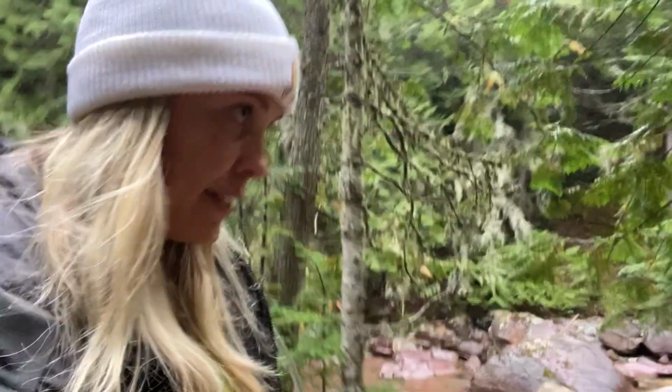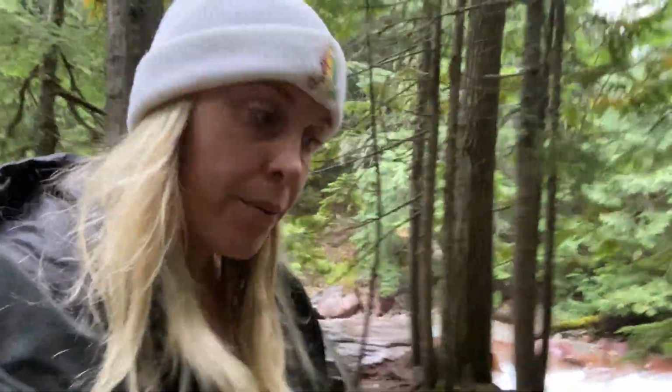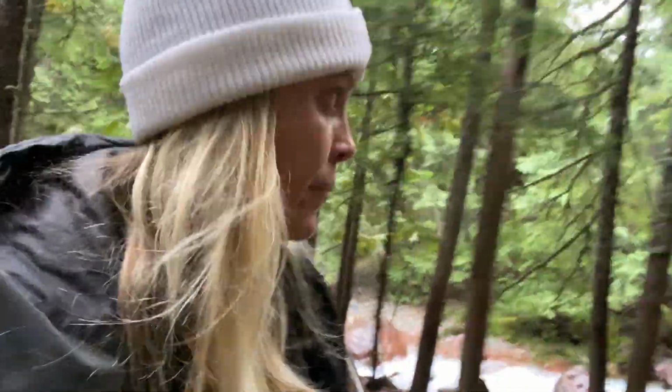So I decided today I'm hiking Avalanche Lake. It's in the Lake McDonald area. This trail is 4 miles round trip with 500 feet of elevation gain. Right from the beginning, you get beautiful, beautiful waterfalls, that blue glacial water. Can't wait to see the lake.